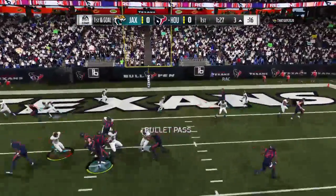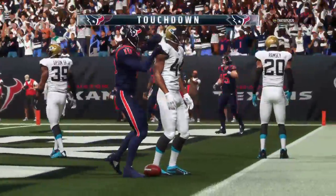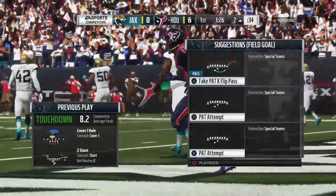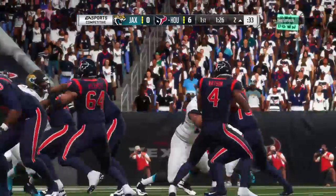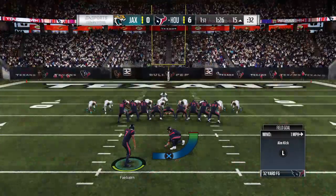To throw is Watson. That is caught. Hopkins for the Texans touchdown. DeAndre Hopkins from 3 yards out. And the Texans take it all the way down the field and score on the opening drive.